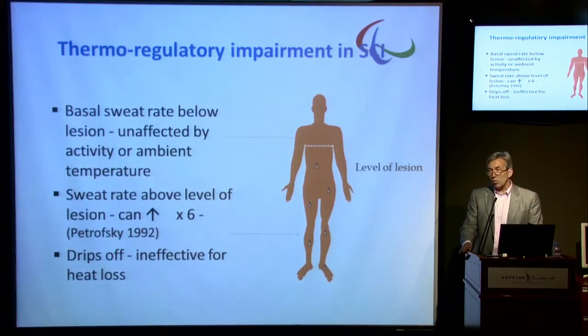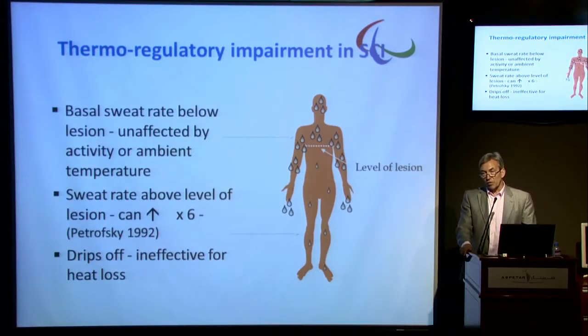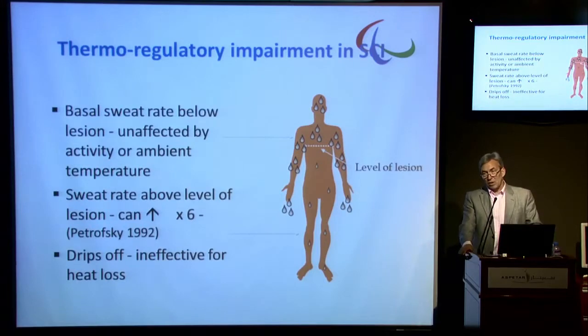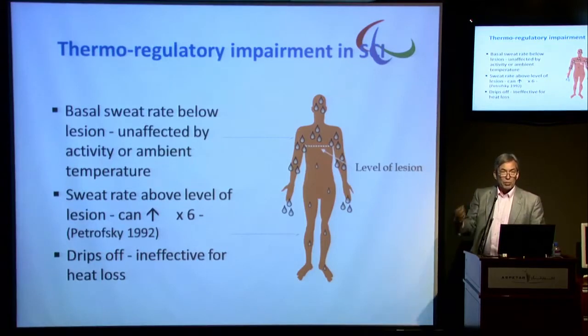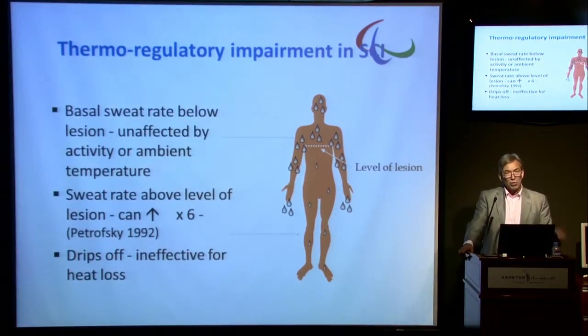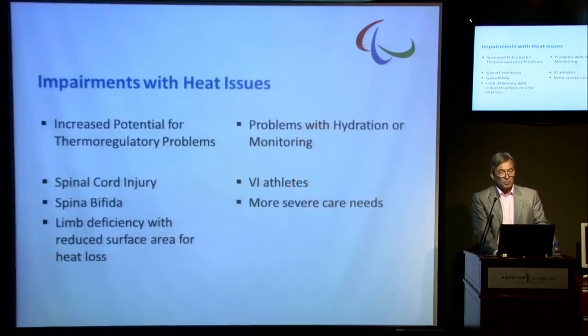But then you take someone with a high spinal lesion and they get into exercise, and what happens is they start sweating quite profusely above the level of the lesion. And a study by Jerry Petrosky and colleagues in the US found that sweat rate can increase about sixfold. And the problem with that is you've got this high sweat rate above the level of the lesion, which then drips off, and dripping off sweat isn't very helpful for heat loss, because for heat loss we need evaporation. So you get not much happening below and ineffective heat loss occurring above the level of the lesion.